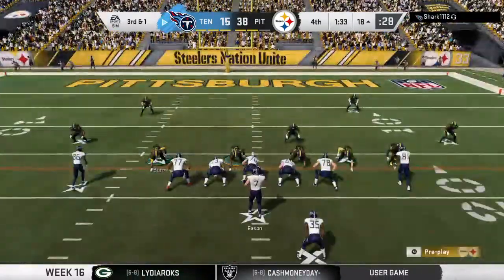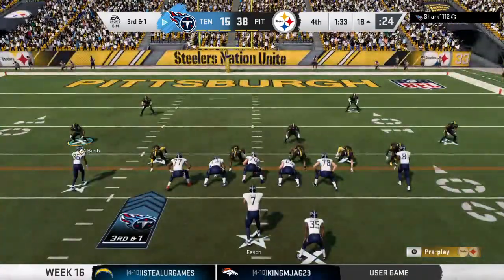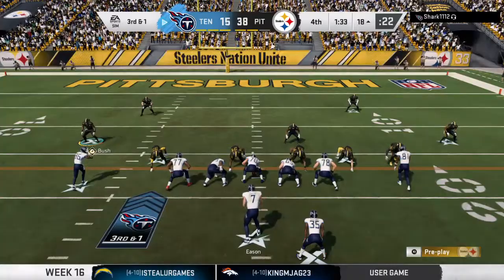On the double. Hey, exit. Let's go, defense. Let's get out the field, defense. Check, 55 to mine. Check, 50.